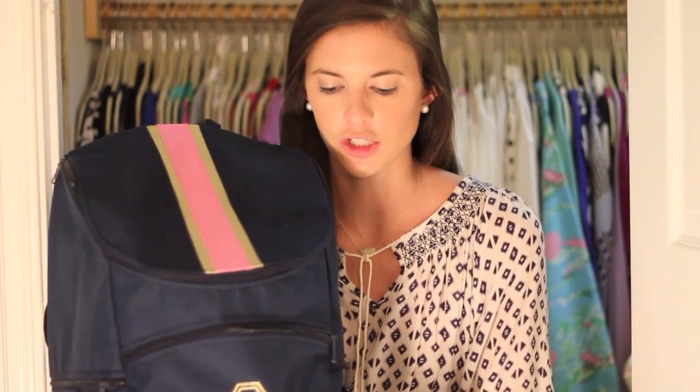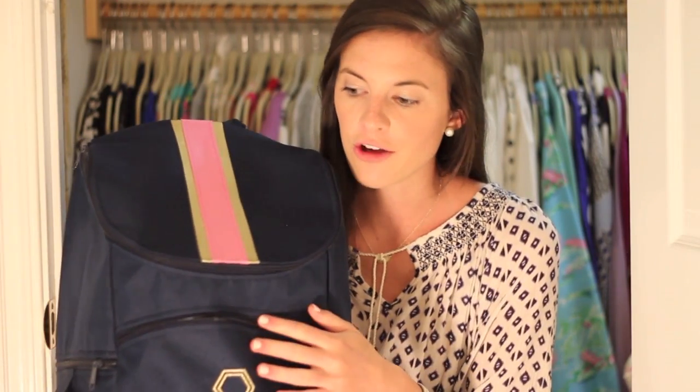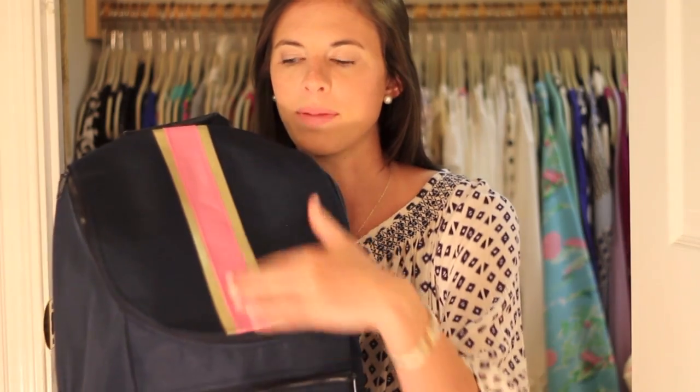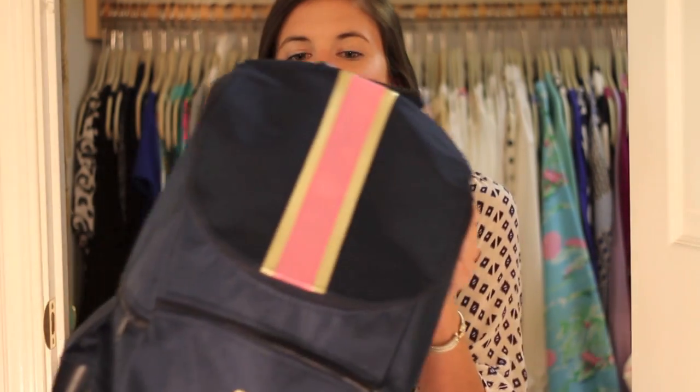But the backpack I am using this year was sent to me by the sweetest girl ever, Madeline, and she just recently started a backpack company called Madeline & Company, and she makes the cutest, most functional backpacks that are just so unique. And this one is her navy one, which I decided to get instead of a white one so that I don't have to be as cautious, because I am just asking to spill something on a white backpack. But this one is navy with a navy base and a little gold stripe with a pink stripe in the middle. And it is just so cute.